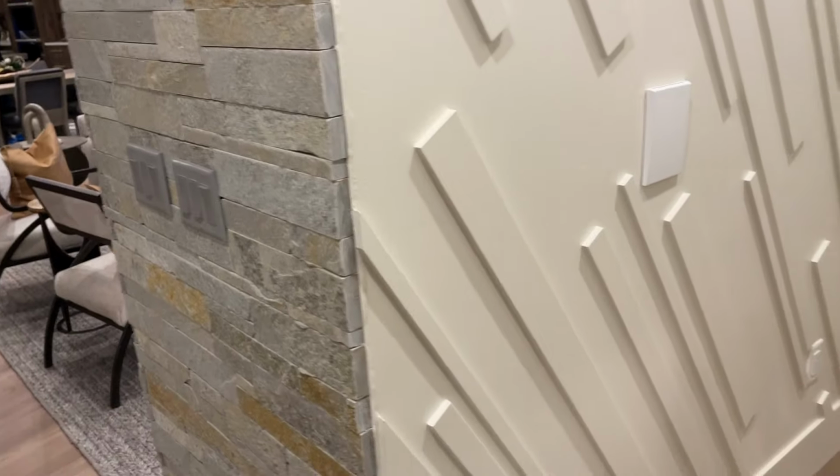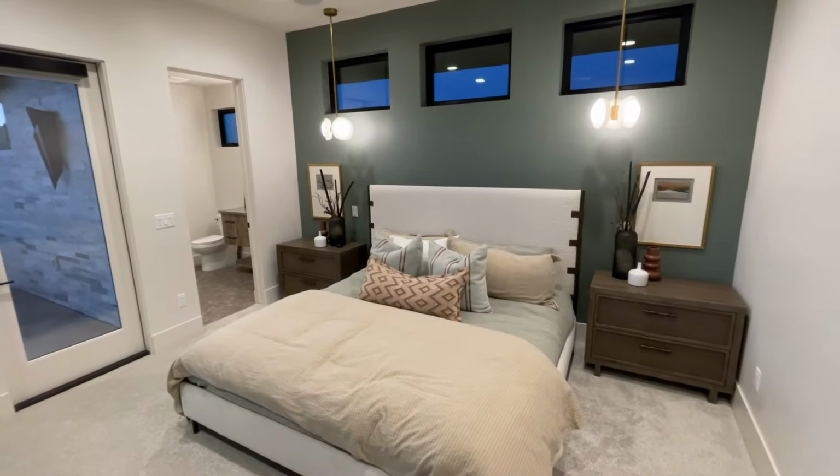That was very interesting and well painted. Transitioning back over to the stone that they had throughout the house.